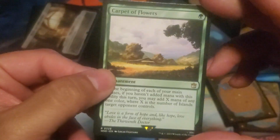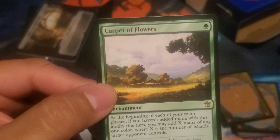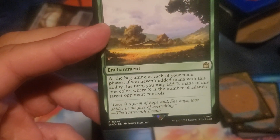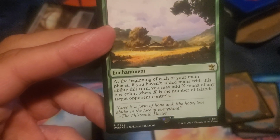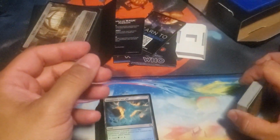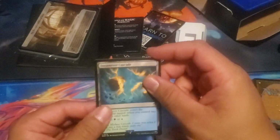Speaking of reprints, another great reprint, Carpet of Flowers. It is 1 green, enchantment. At the beginning of each of your main phases, if you haven't added mana with this ability this turn, you may add X mana of any one color, where X is the number of Islands target opponent controls. I think you should just main this in every green deck, because, I mean, yeah, you might whiff, but a lot of people play control these days, so just do it.